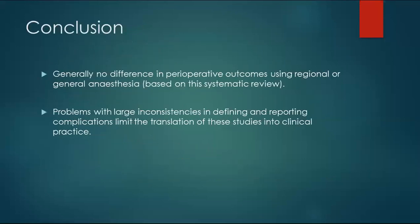So in conclusion, from what they found, there's no difference in outcomes whether you use spinal or general anaesthetic, based on this paper. They did still quote problems with large inconsistencies in reporting the outcomes. So I've mentioned before how we report mortality: 30-day mortality, 1-year mortality, in-hospital mortality; how we define pneumonia, whether it is based on any particular criteria; and how we define renal complications, etc. So I don't think we can take it at complete face value, but it gives a fairly good overview that, with the massive numbers of patients included in this, we're still not seeing a significant difference between the modalities.